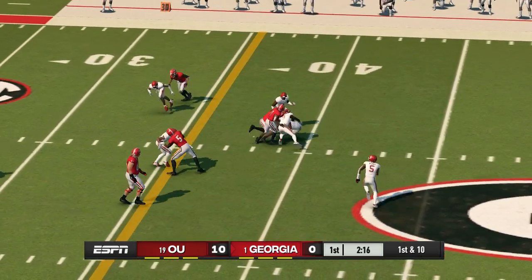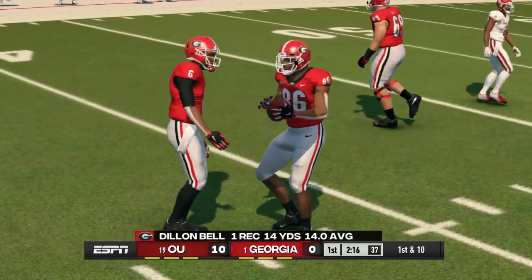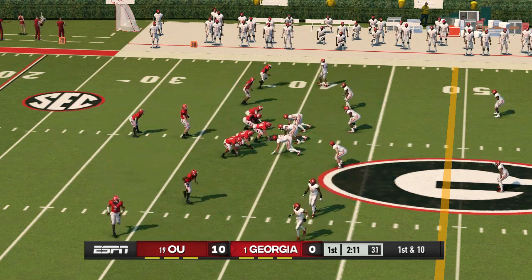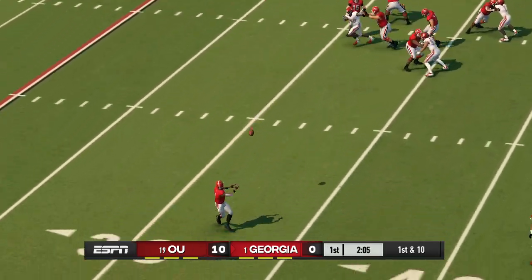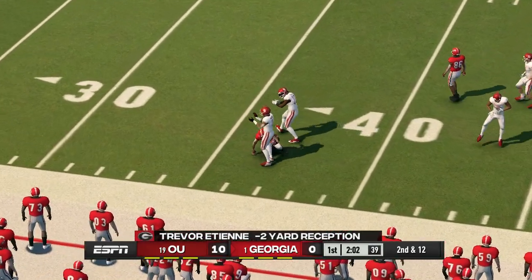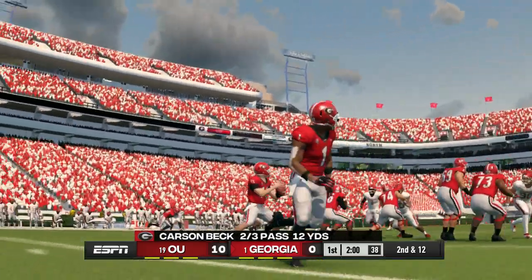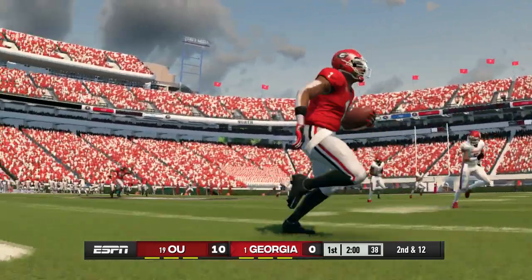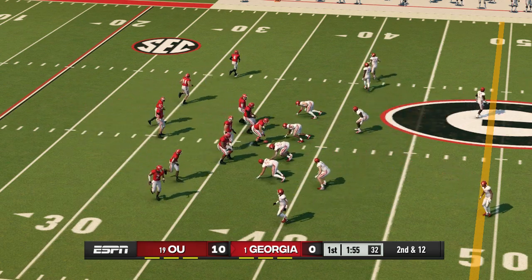Catches it, and he's looking for more. And he's tackled at about the 39-yard line. First and 10. Ball on their own 39. Zips it to the back. That's a loss of 2 yards on them. That'll bring up second and 12. It's second and 12. Ball on their own 37.